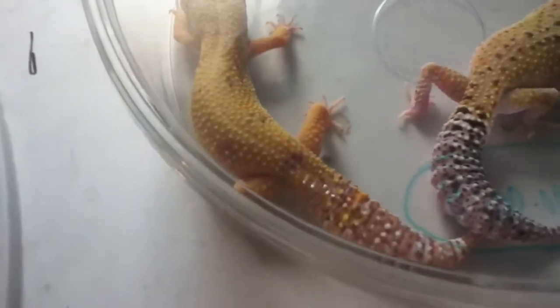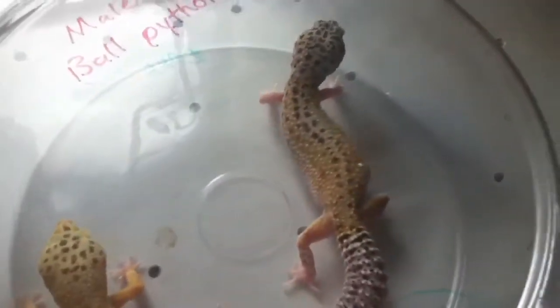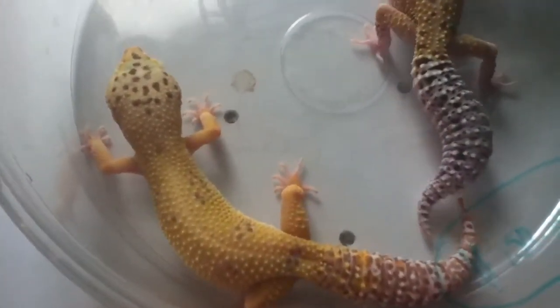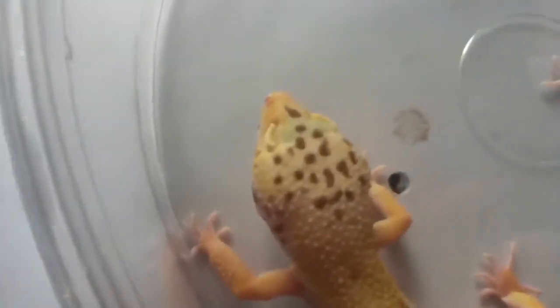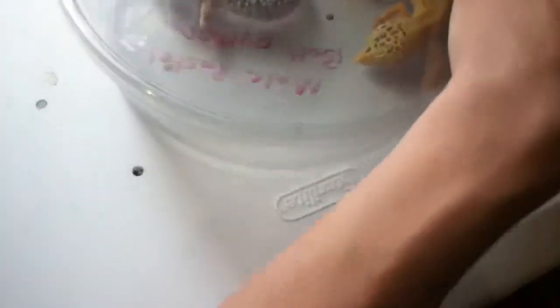So right here is my giant bell sunglow Nick bought. Well, these are pretty much Nick's geckos, but just keeping them at my house. And this is an Eclipse Het Tremper, 68 grams and 63 grams. She eats on a daily basis. She eats good, but she's just kind of weird about what she eats and stuff like that. But her eyes are really sensitive right now because I'm near the window, so I kind of put her in the shade just to have her relax a little bit.